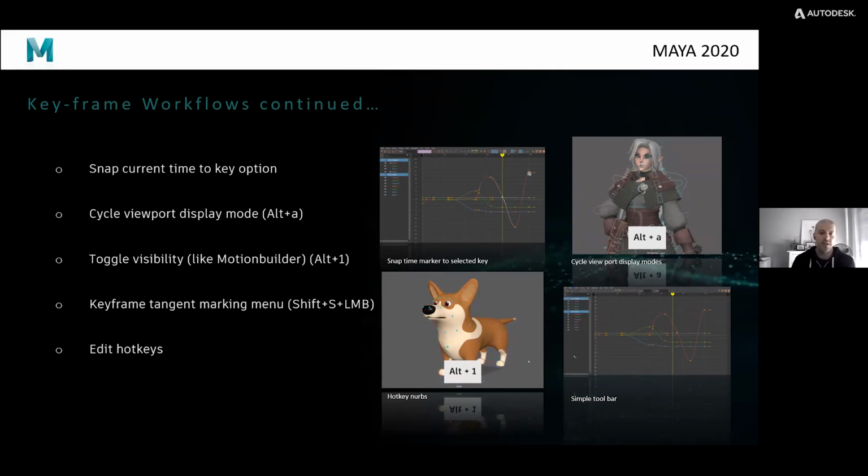We've also given you a lot more access to all the animation hotkeys. We know that animation hotkeys are prime real estate. There's not a lot of room there, so we've given you the ability to change those and given you access to things like the keyframe tangent marking menu, for instance. On top of this, we tried to simplify things at the same time. So there's the simplified toolbar in the graph editor. So you'll see a theme here. We're trying to give animators control. We're trying to give them more options, but also simplify and make the workflows more efficient.